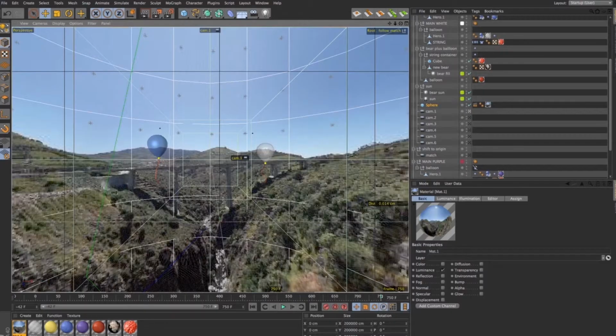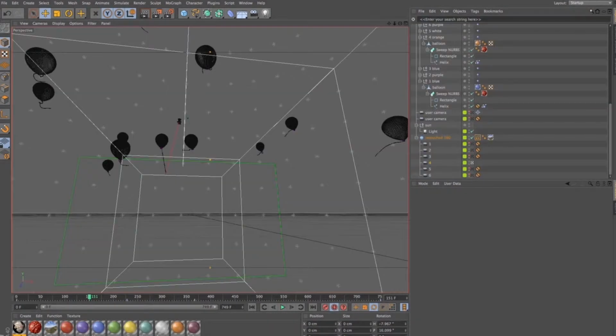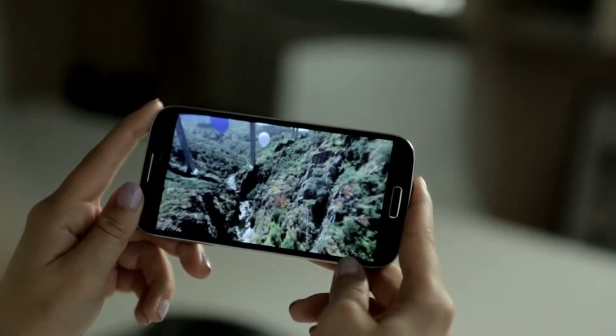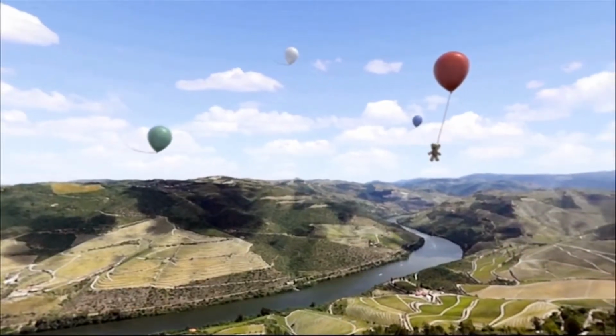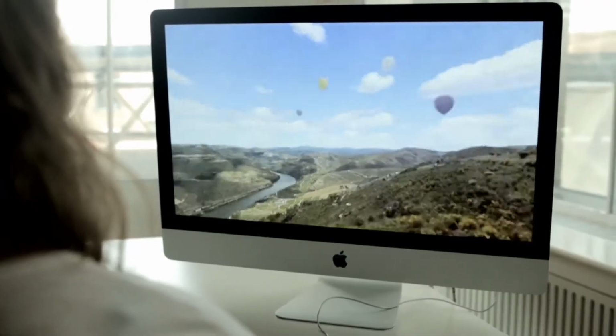We have to model all the individual balloons and control their flight paths and make sure that they're dressed nicely around the camera as you're flying through the space, ultimately to create our final 360 image with a grade in place, enhancing the colours and the sharpness and things like that to really bring out the scenery and the environment.